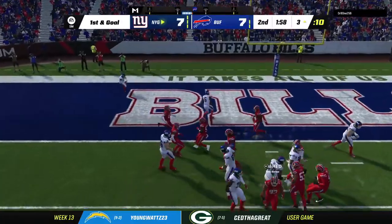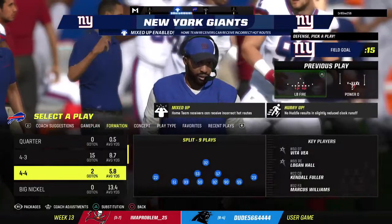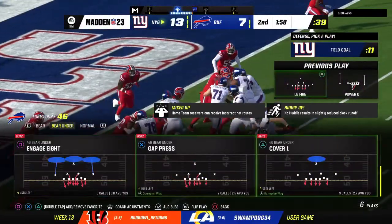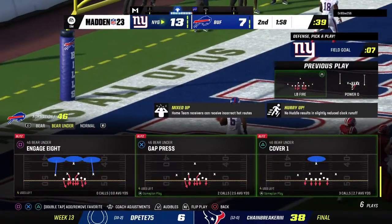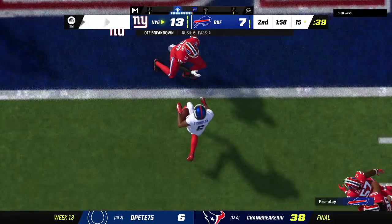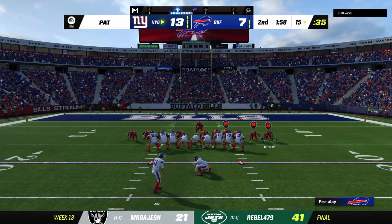Right back to him on first down. And he takes it into the end zone for a giant TD. A great effort there with his 14th rushing touchdown on the year. And the Giants have taken the lead. Some good running there at the end of the drive. He had the burst that set up the 1st and goal, and then one play later, he's in the end zone.